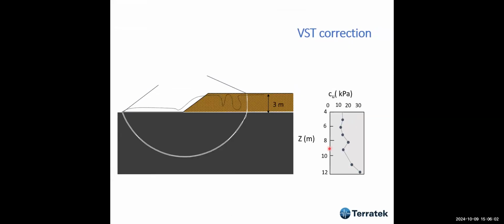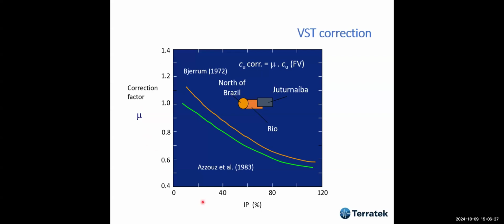So later on, Bjerrum, in 1973, I think, published a paper in which he strongly recommended the vane correction, and vane tests will be corrected, because in some cases, if you use the vane shear profile like that, you may have a factor of safety of more than 1. And he published this kind of correction factors as a function of the plasticity index PI of the clay. And these are the lines.